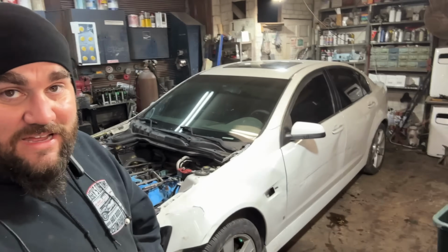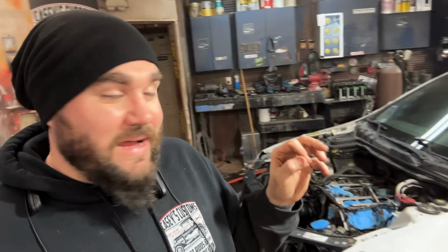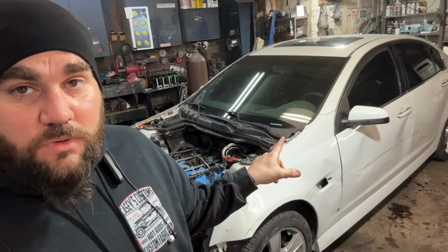So what we're going to do is start taking this thing apart. I don't know how much I'm going to get done. I only have a couple hours of work I can get done before this video needs to be done, but what I would like to do at the very least is get the back window out, take the trunk off, and take the doors off. I don't know what all is entailed to unbolt a door.